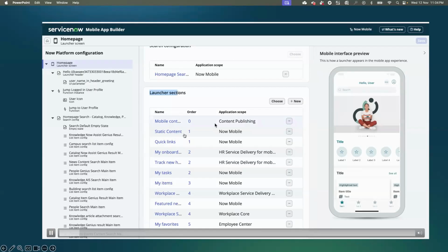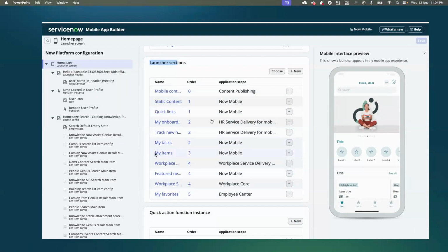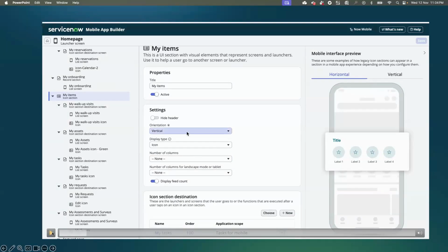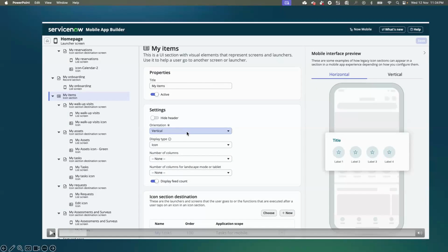So we have configured all of these items on the home screen, and one of them is the my items, which is your my items widget. It is ordered at the third level. So once I open this, there are a few settings available here on the first page itself. You will see there is an option to configure it vertically and horizontally.